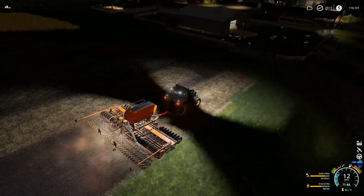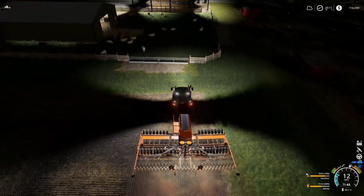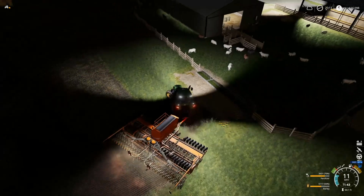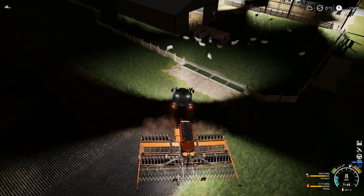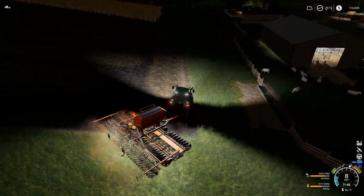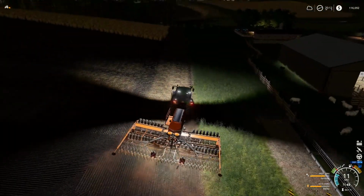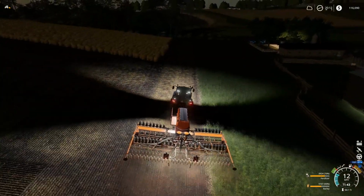Now the question here is, I would like to get a headland going that way. I think I should be fine because this is 9 meters and so is the header on the combine. So I'll just make sure I don't take out any of my crops here, just to give me a little bit more room to turn around.